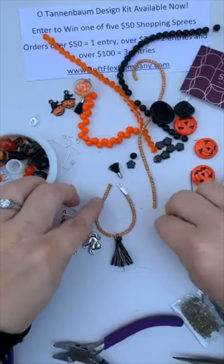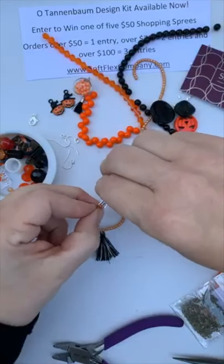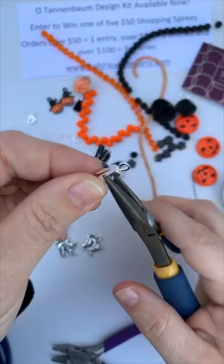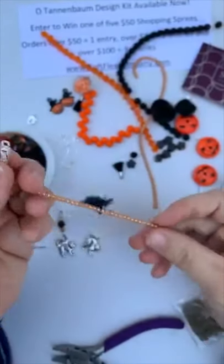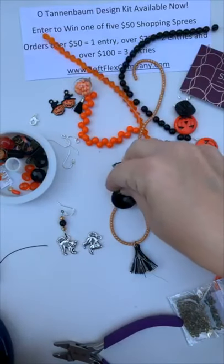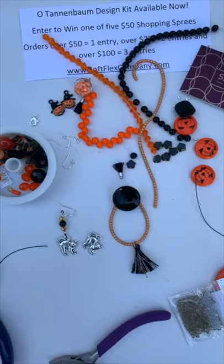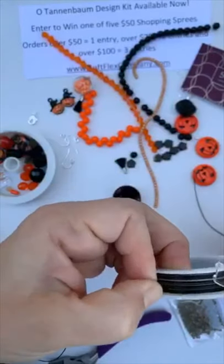Let me see if this is the right size. If I want to make it smaller, I think that's kind of cool. Let me see. I'm going to close this up now. Same deal. I'm just going to use my chain nose pliers. Close. And then I've got my two ends, silver silk. And I'm going to put something in the center here. Maybe even the button would be kind of interesting. Let's see. I'm going to do a long necklace, so I'm cutting a big long piece of soft flex to work on.